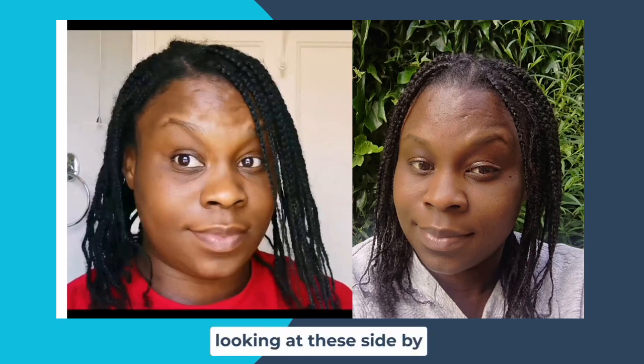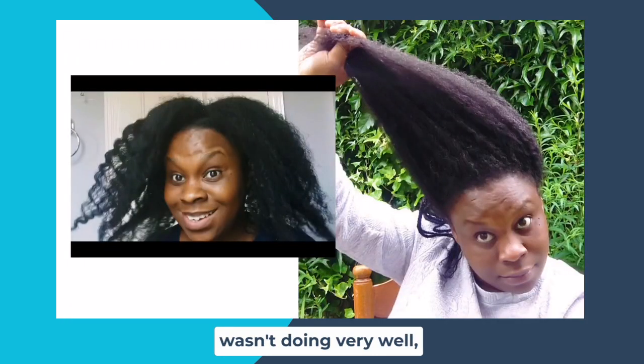So then again, looking at these side by sides, you can really see the progress that my hair has made over the last 6 months. Now I'm glad I made these videos when my hair wasn't doing very well, so that now when it's doing well, it's a motivation to know 6 months later exactly what my hair will look like. I'll be able to see that progress over time.